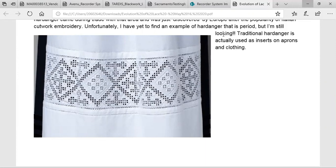The question we've got is, with drawn thread techniques, is it done when the material is being made on the loom, or is it done so it can be done after the fact? For example, could I take a piece of linen or other material and create some drawn thread patterns in it?